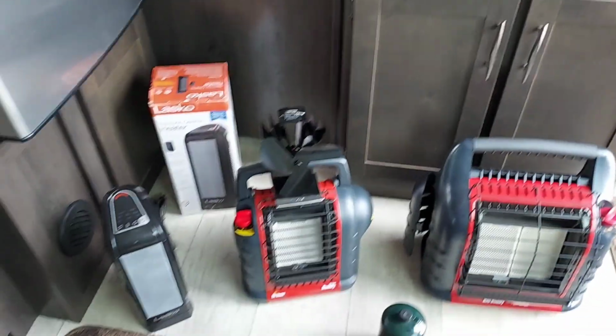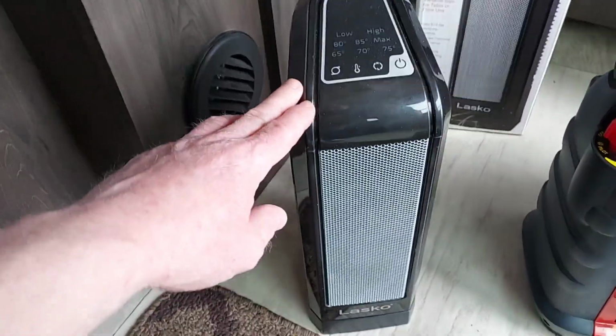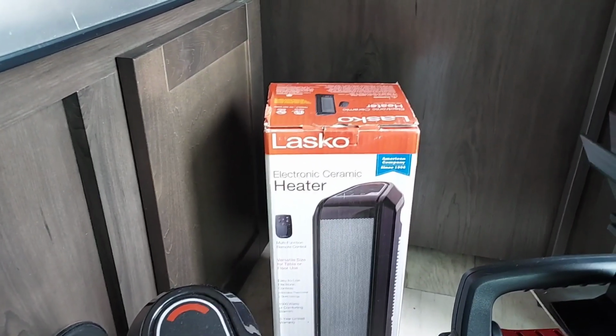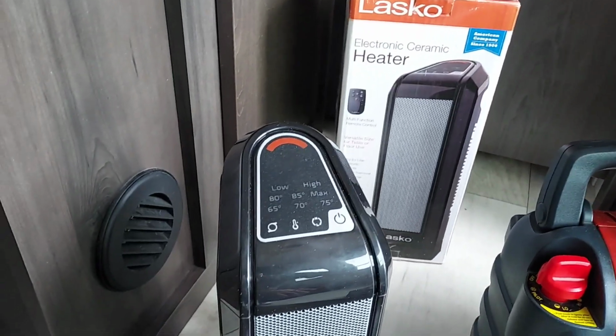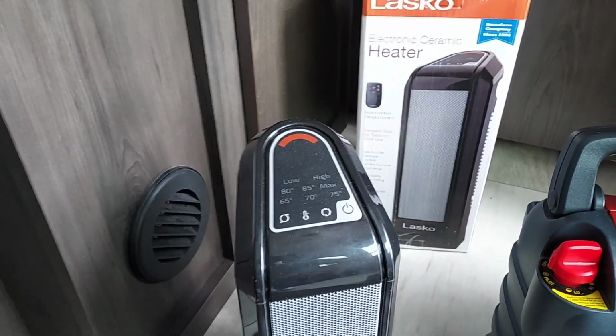We're not in super cold weather right now. And these are the heaters I have. When we're hooked up to electricity, we use this one, and this works great. It's oscillating. We bought that a few years back. I don't know if they still sell that. I think I got it at Walmart or Costco. It's got a remote control, a temperature setting thermostat, and it also rotates.